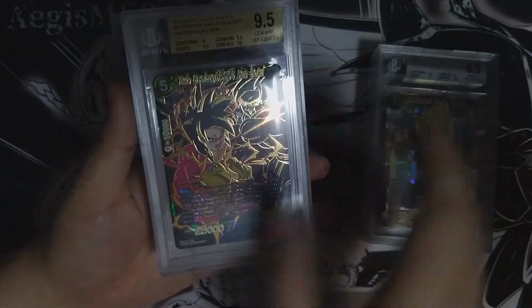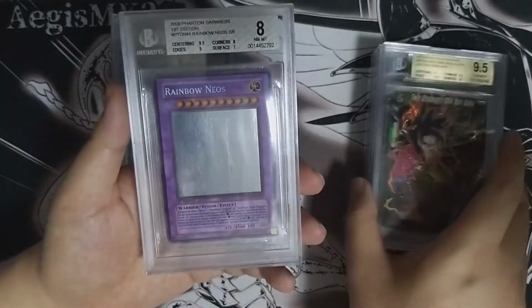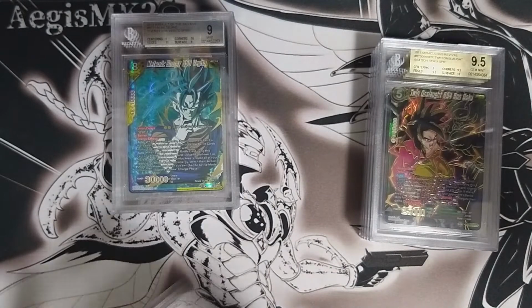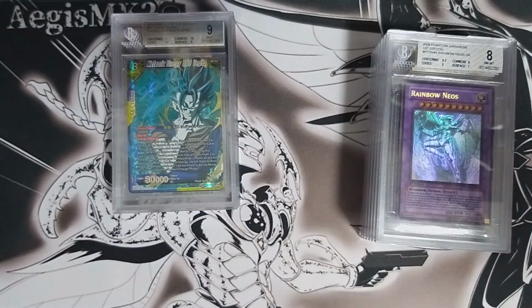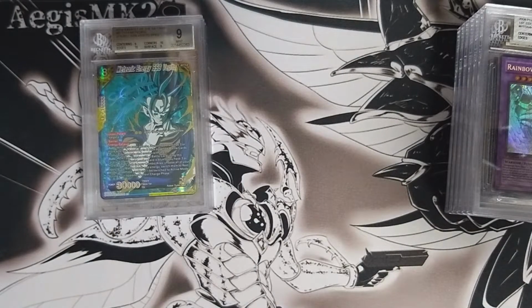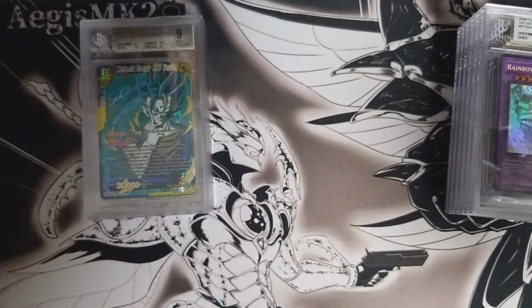But these ones are just okay-ish, not too bad. This one is surprising again, and these two are just like my memories, and I'm just sending them out to give them protection so that I can keep them safe. Yeah, and I can show you right now what other cards I'm thinking of sending for grading as well.